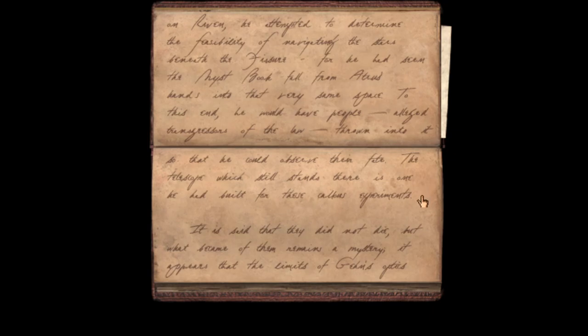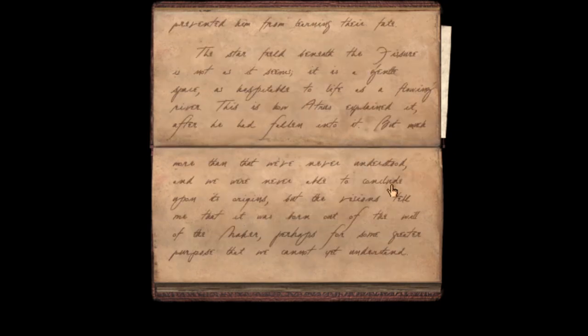It appears that the limits of Gen's optics prevented him from learning or observing their fate. Yeah, I can't actually read that. I see something like ARNING, but the first letter is not clear to me. Maybe it's two letters?